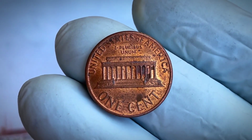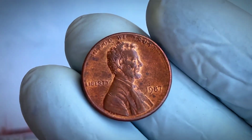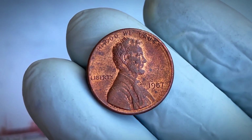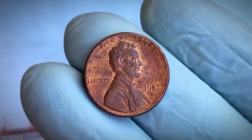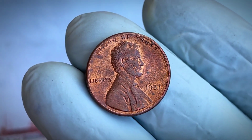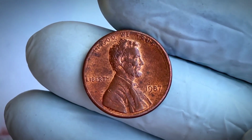What makes this error so fascinating to collectors is that it represents a confluence of failures in the quality control system. The wrong metal made it into production, the wrong size wasn't caught, and somehow these oddities made it into circulation, a perfect storm of mint mistakes that resulted in numismatic gold, or should I say copper-nickel.